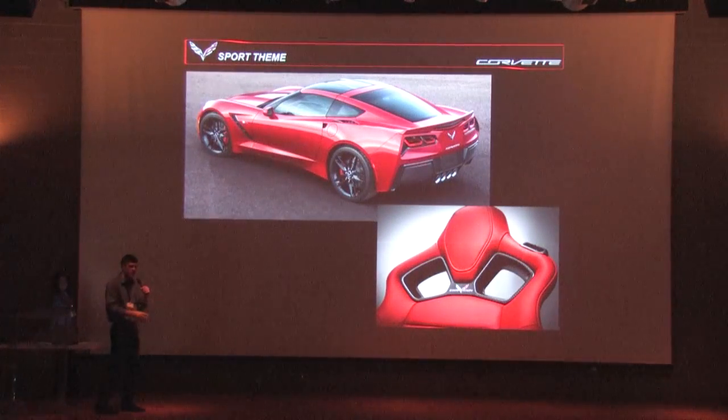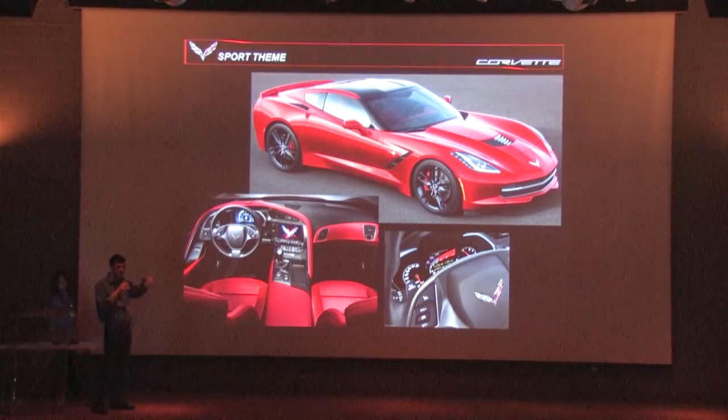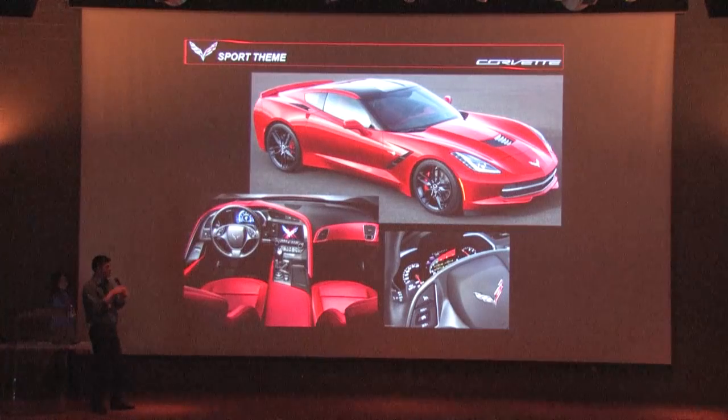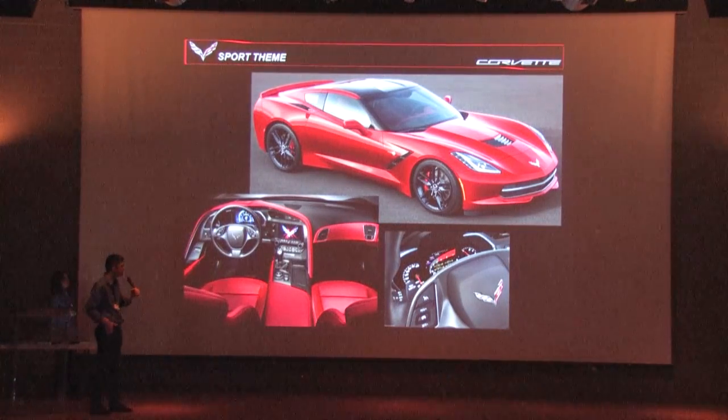And then going into the sport direction, the kind of hardcore sport, torch red exterior, adrenaline red interior. Again, really taking it more towards the hardcore, very sporty side. A lot of different ways you can break up and mix and match the colors to create different looks for the car.